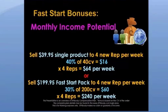But so 4 reps at $60 each would be $240 per week, and we have reps that are already making that type of income just on the Fast Start bonuses or more. So again, this is a great way to get your business in profit in a hurry, starting from your very first week.